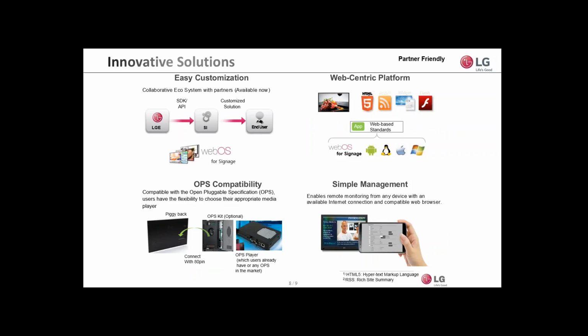Continuing on, some of the other solutions, I'm going to move forward a little bit faster instead of going one by one, because we are going to hit on them a little bit later, kind of rehash them. But there's easy customization and simple management, being able to use your mobile device to manage and control your monitor, send content to it, or turn it on and off and so forth.